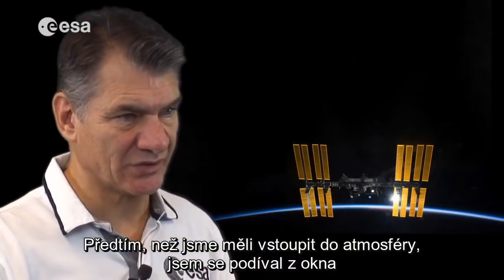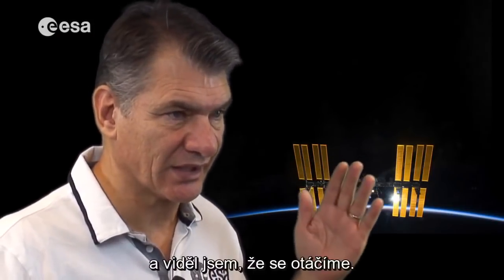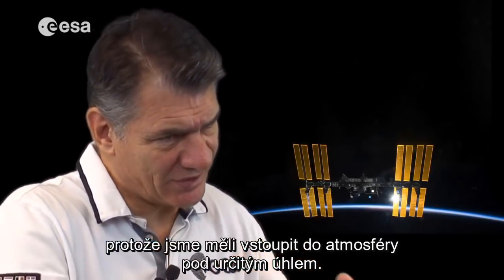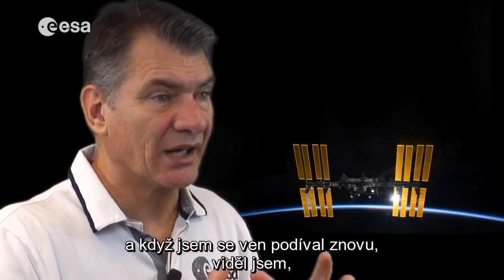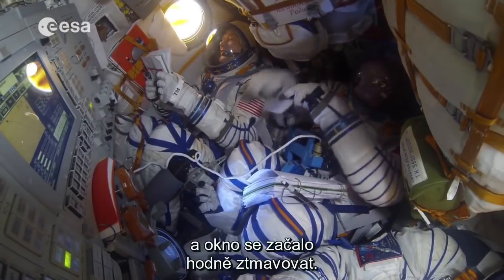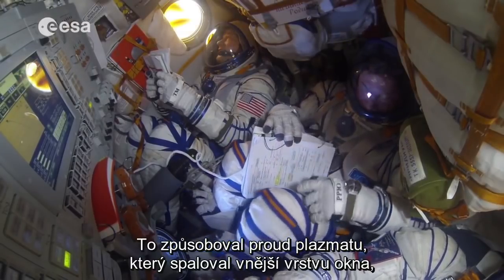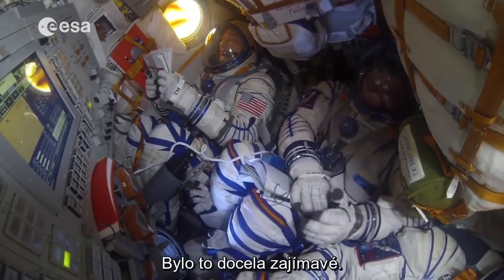By the time we were supposed to re-enter the atmosphere, I looked out from our window and we were tumbling. I was a little bit puzzled because I thought we need to re-enter at a special angle. So I started looking at the procedure, we did a few things, and when I looked out again, I saw that we were already inside this plasma. It was getting really red, and the window was getting pretty dark. What was happening is that a plasma stream is burning the outside layer of the window, which has a protective cover. So it was kind of interesting.